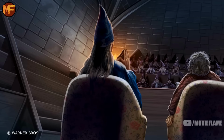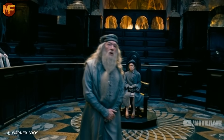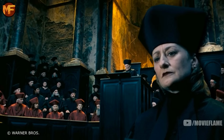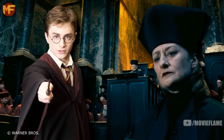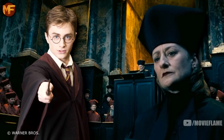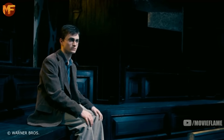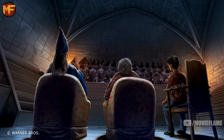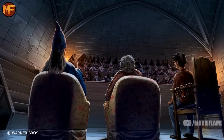In the book, Dumbledore conjured himself a comfy armchair, but in the film, he just stood the whole time. In the novel, there was the added detail of Amelia Bones cutting Fudge off, being very impressed and asking Harry if he could really conjure a true Patronus charm, but this did not happen in the film. In the film, Mrs. Figg took Harry's seat and Harry sat to the side, but in the book, Dumbledore conjured her a comfy armchair just like his next to himself and Harry.